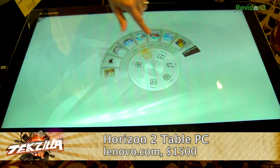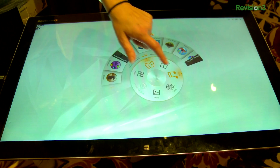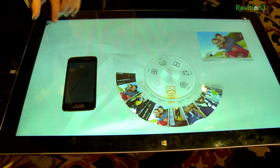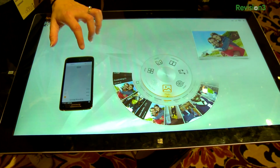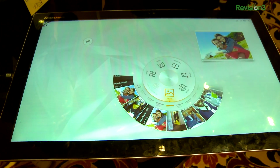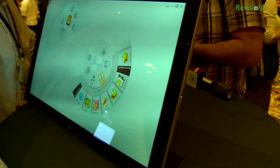It's basically, you take a large tablet or an all-in-one and put it on its back, and you can touch and manipulate it as if it were a table. The great thing about that was the addition of support for the phones, which was super awesome. So it's a giant 27-inch, like 15, 16-pound tabletop PC, right?